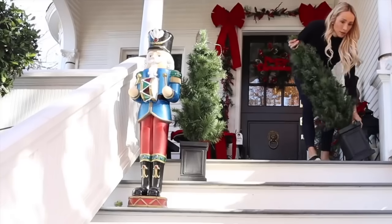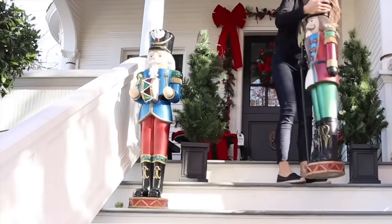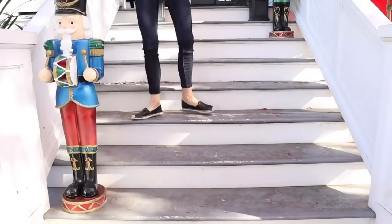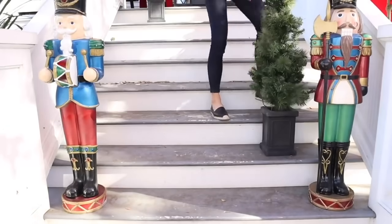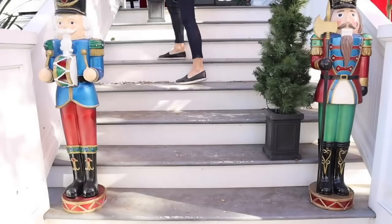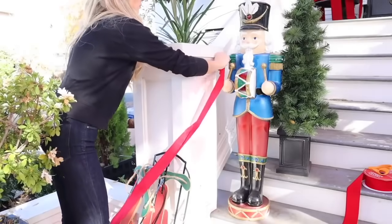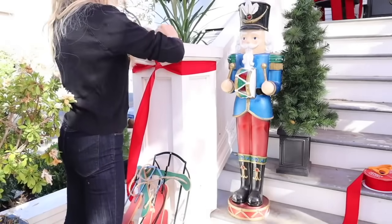I decided to add these two nutcrackers I picked up from Home Depot and some trees. I think the trees are from Home Depot. I got them a long time ago, to the staircase. Last year, I lined these with poinsettias and it was very hard to keep them alive, especially during the cold season. So I decided to try to find something a little simpler. I'm gonna add these really cute bows to make these little pillars look like presents.